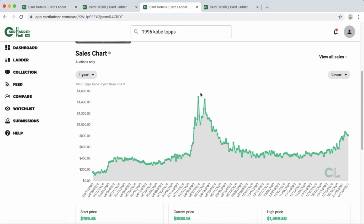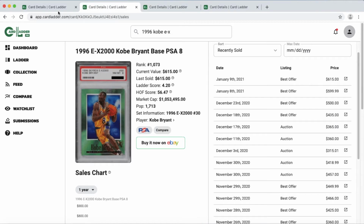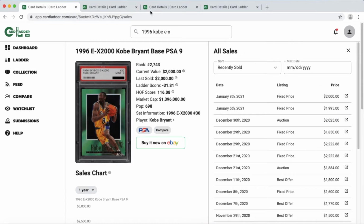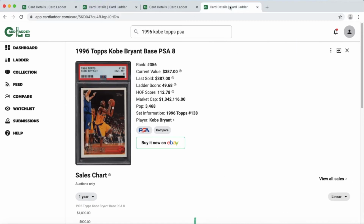This card has run up pretty significantly over the past year, but I feel the better buy would be these Skybox EX2000 cards. One, because it has a lower pop report. Two, it's harder to grade. It's very condition sensitive. And three, it's just a beautiful looking card. Aesthetically, it's an awesome card with the clouds in the background, with the acetate in the background and the green border. Card looks just beautiful.